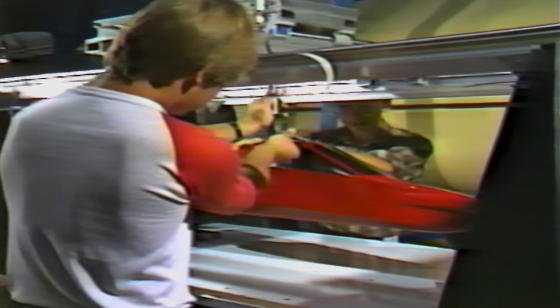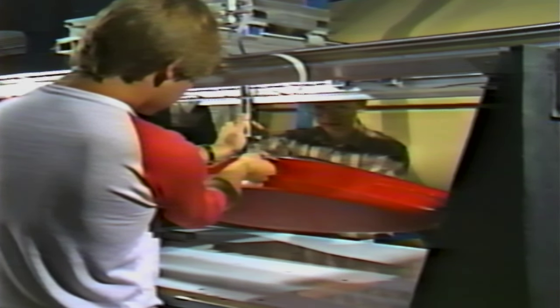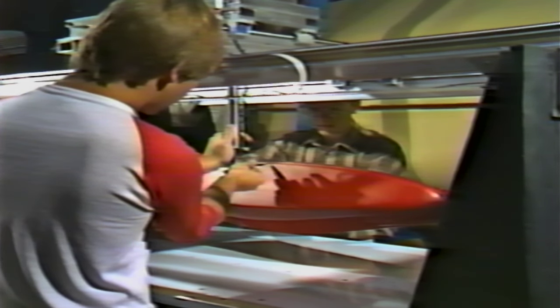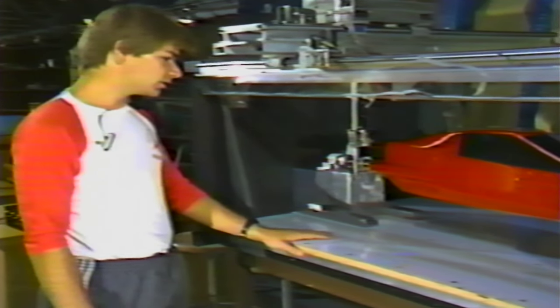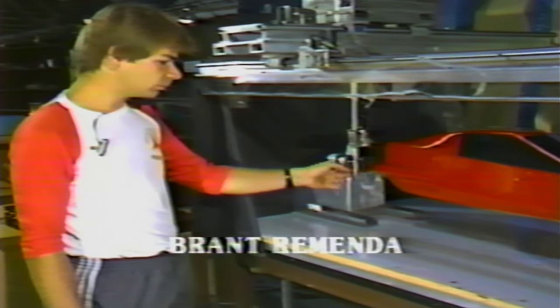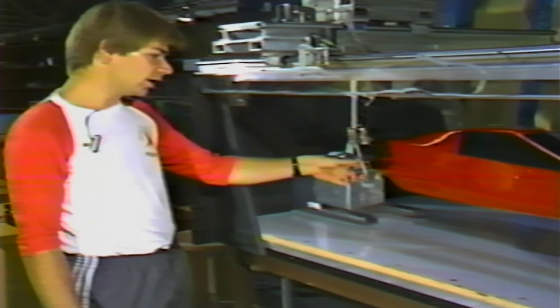With the wind tunnel testing out of the way, the engineers turned to the task of actually building a full-scale working prototype of the Nexus car. They built this machine, called a digitizer, to make an accurate full-scale copy of their wind tunnel model. Well, the digitizer has 5 axes of movement, and what we're trying to do at all times is tell the computer the exact location of the tip of this pen at any one time.